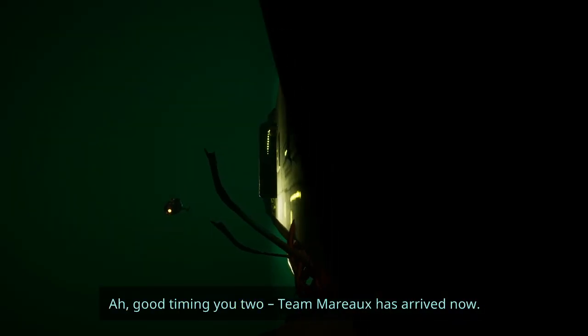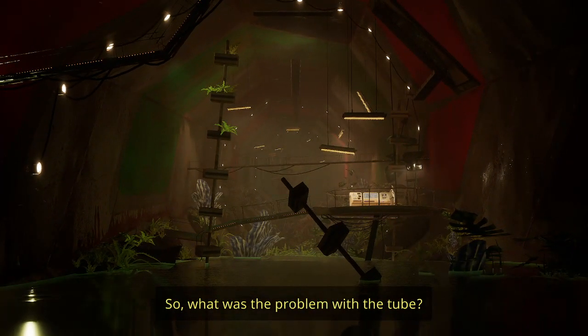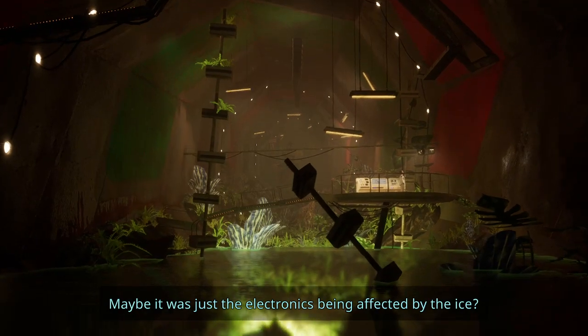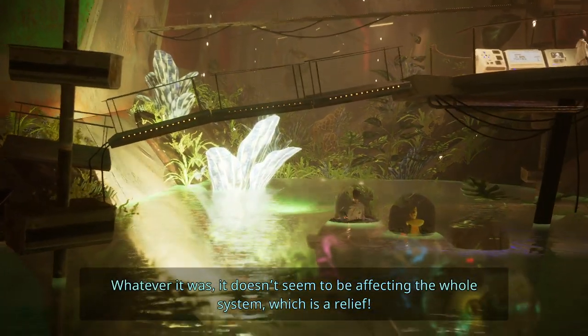Good timing, you two. Team Moreau has arrived now. So, what was the problem with the tube? Maybe it was just the electronics being affected by the ice? Whatever it was, it doesn't seem to be affecting the whole system, which is a relief.